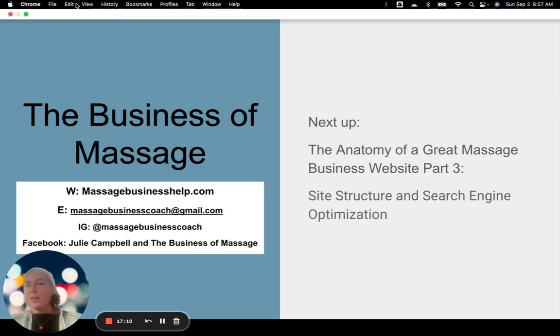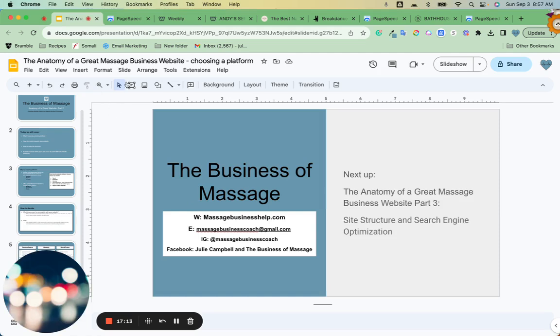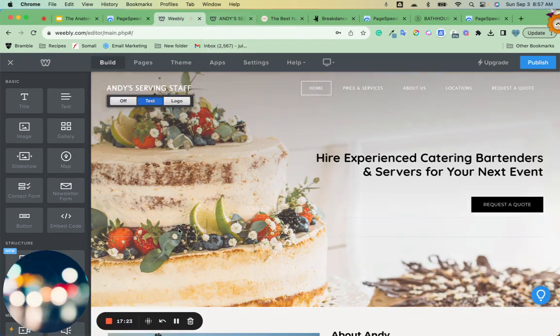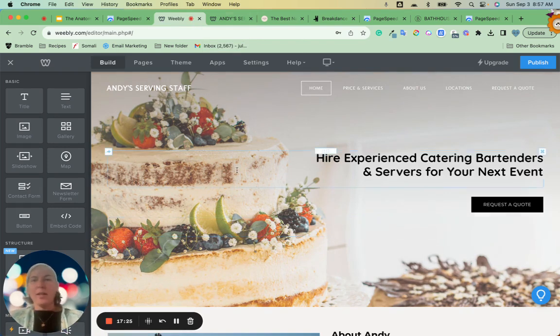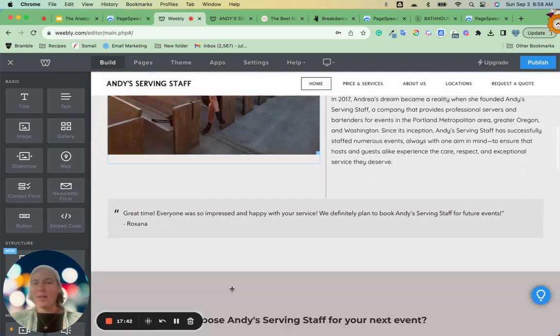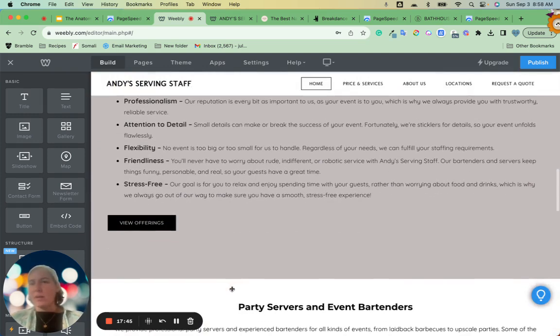Okay, let me show you a couple of examples here of what I mean by the different builders. So I actually have a website that I built for my sister on Weebly. It's called Andy's Serving Staff, and she has basically a staffing agency for catering events. And this is the back end, so you can see the inside bones of what building a Weebly site looks like.